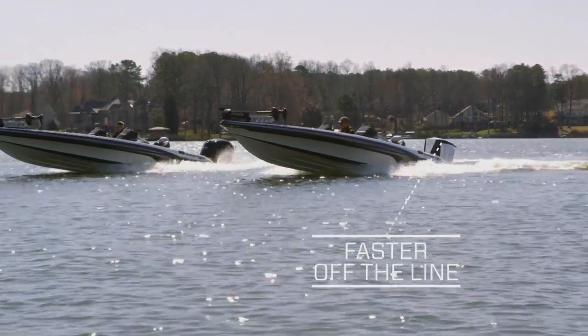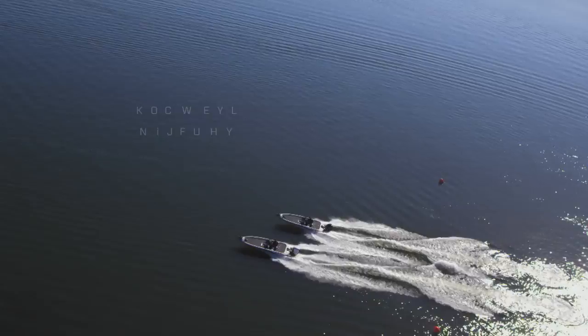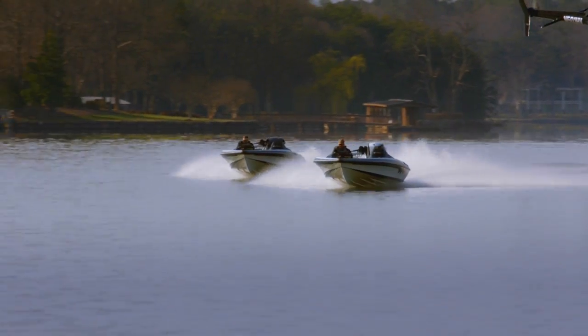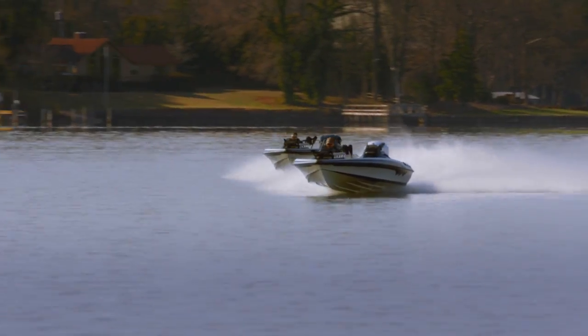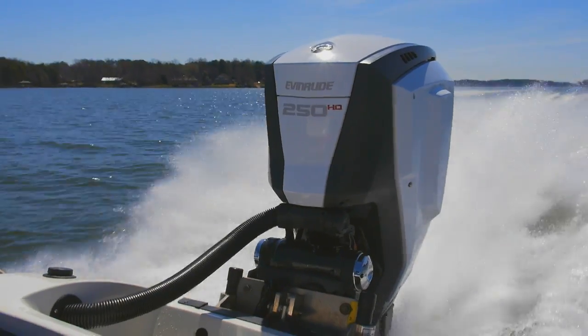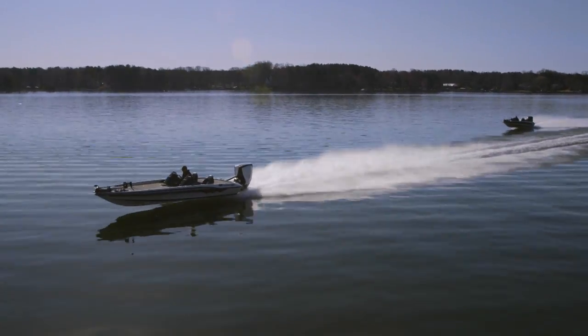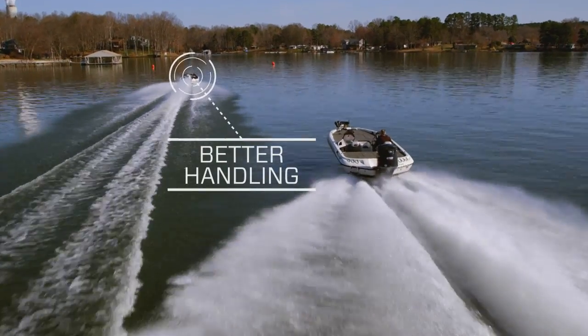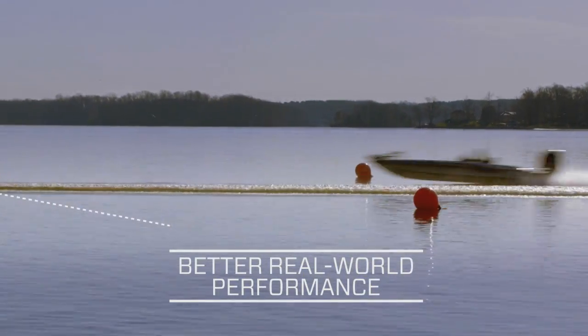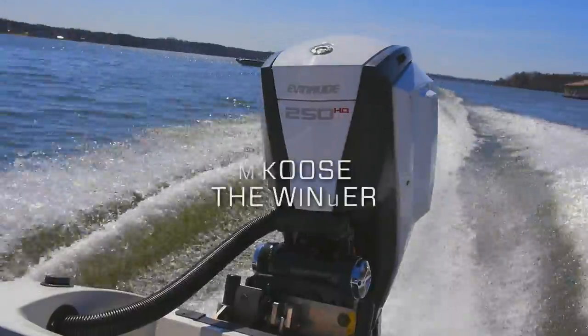The Evinrude E-TEC G2 is faster off the line and leaps quickly onto plane. It not only produces superior torque, but reaches higher horsepower at critical mid-range RPMs. Acceleration is better, handling is better. If you want better, real-world performance, choose Evinrude E-TEC G2.